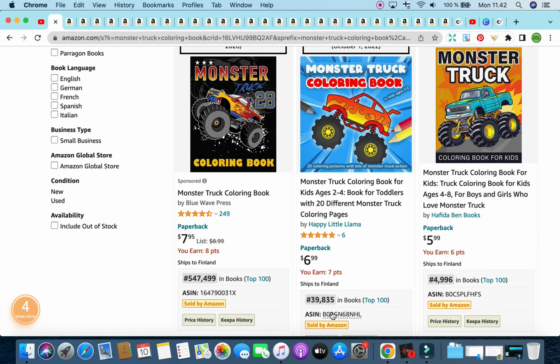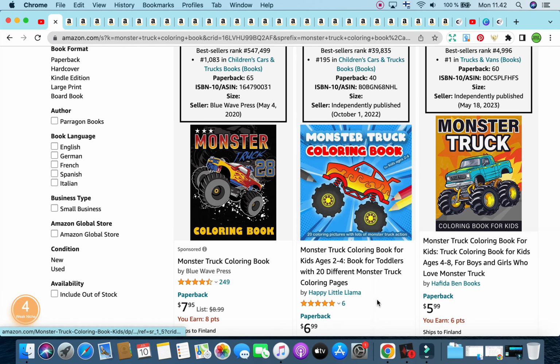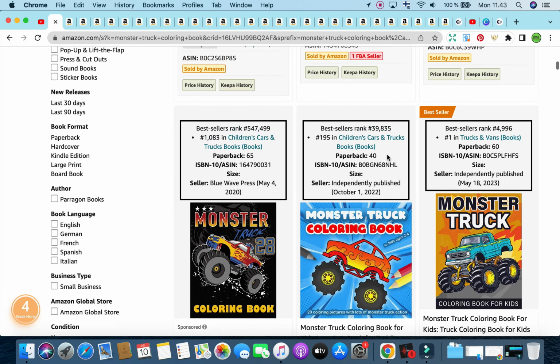Currently has a bestseller rank of 39,835 and is completely and fully sold by Amazon, independently published. So they have managed to create this book and get it ranking, get the sales up and running with only 20 coloring pictures as well. So you also need to have a look at the categories. It is currently ranking 195 in children's car and truck books, which is great, and it was published October the 1st, 2022. So it's just under a year as well.